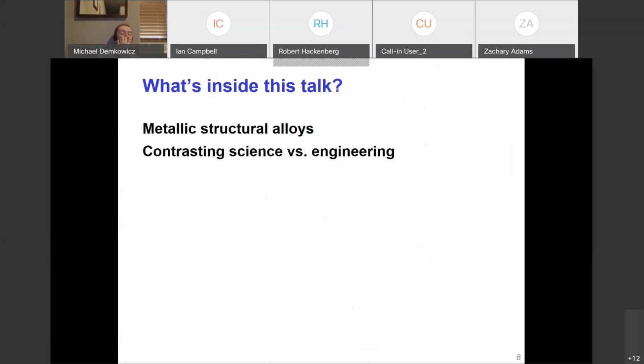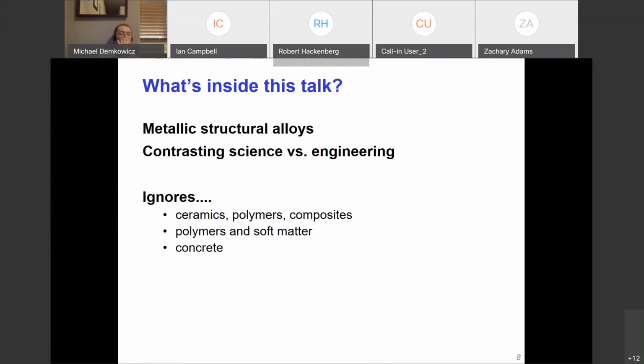A lot of you are doing the science, and that's very academic focused, but the engineering is the customer ultimately paying for your job down the road for a lot of you. I'm going to ignore most of the other parts of that Ashby plot, including concrete, which is by tonnage by far the biggest user of materials, very, very important material. That's also the domain of civil engineering.